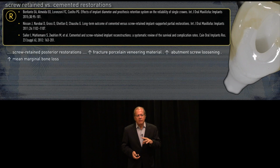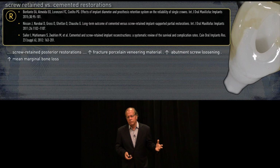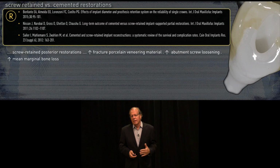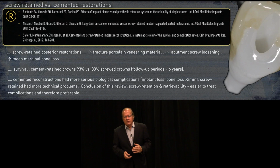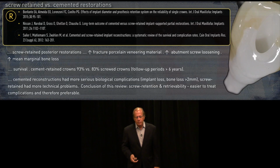So the literature is pretty much all over the place. Some contest that cementation, going through systematic reviews, leads to fewer problems, biologically perhaps, but more or less technical problems. Others contend that screw-retained restorations are easier in terms of retrievability and therefore preferred as the type of attaching to the implant system.